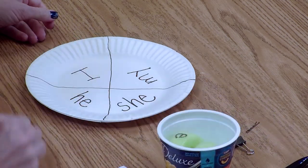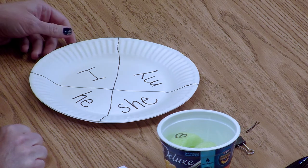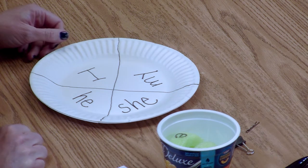So in my cup that's right by me, remember my pool noodle that I wrote letters on and I cut apart? I have the pieces of my pool noodle. Oh, I have the letter E. Two of the words on my plate have the letter E. Let's see what the next letter is.